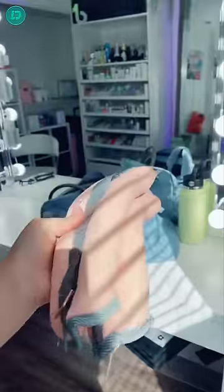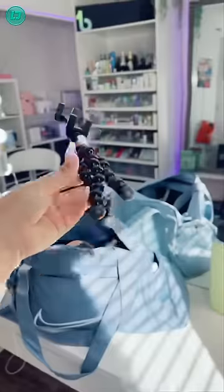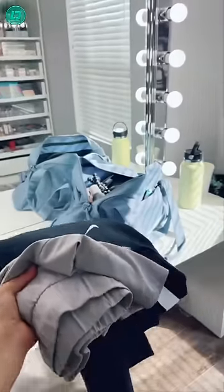Resistance band. Ankle weights, maybe? I don't know. And AirPods. And a tripod. And a protein bar. Dry shampoo. A change of clothes. I'm just kidding. Well, actually, I don't know. Okay, I think that's good.